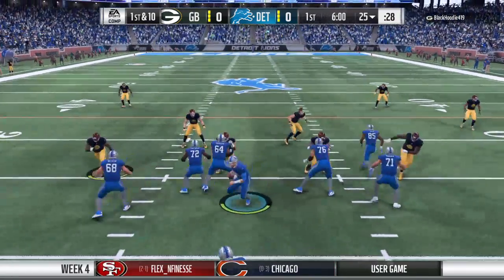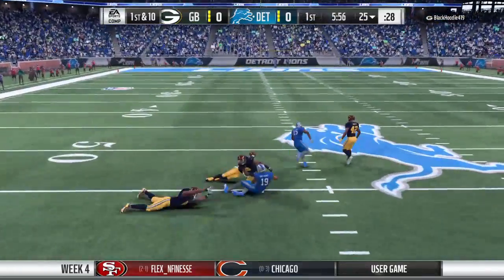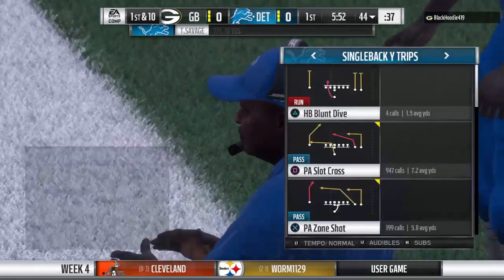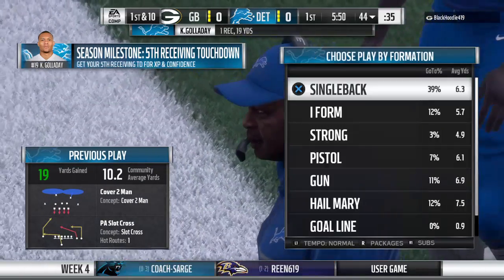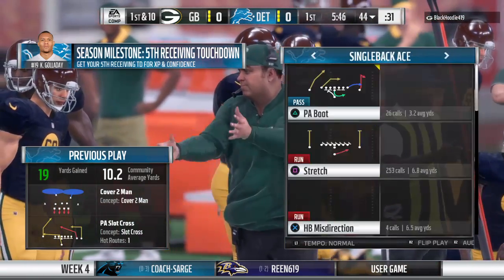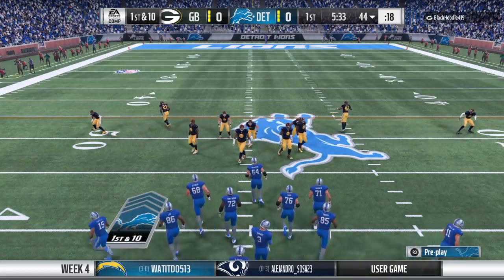And some changes here as the D-line separates some. That'll be taken in there by Kenny Galladay. And they'll get it up just short of the 45 at the 44. 19 yards that time for number 19. And the offense lining up 1st and 10.